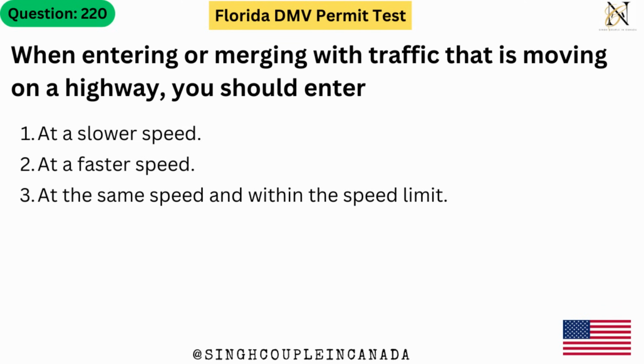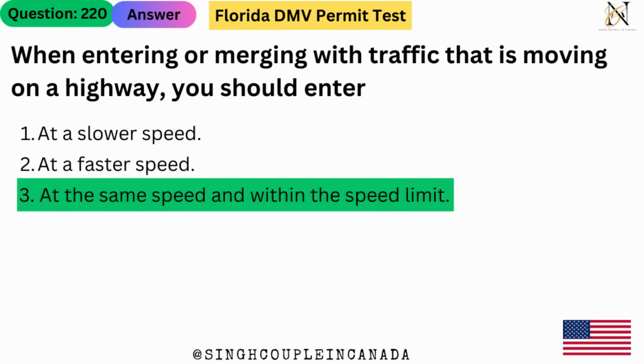When entering or merging with traffic that is moving on a highway, you should enter 1. At a slower speed. 2. At a faster speed. 3. At the same speed and within the speed limit. The answer is 3. At the same speed and within the speed limit.